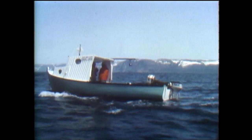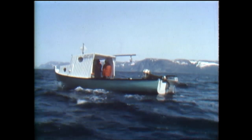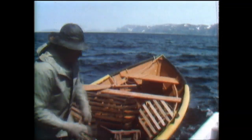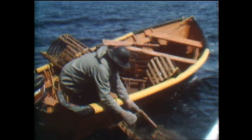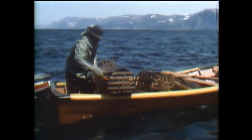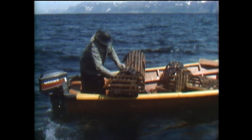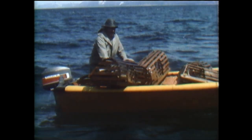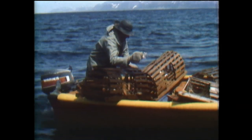Further out in the bay, we steamed till we came to a lone lobster fisherman in his dory. This man is from Blue Beach on the other side of the bay, the long point of land we'd seen earlier from the air. But Port-au-Port is not really a big bay. I figured Alan would know every fisherman on it, and I was right. Lucien Lacour, he fishes out of Blue Beach. He's from Black Duck Brook, I understand. And he's one of the old salts, I guess, that's been around for years.